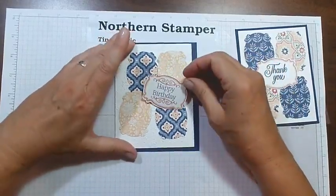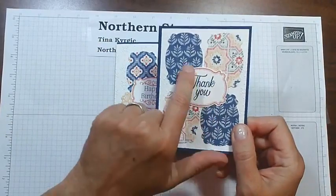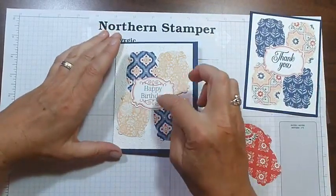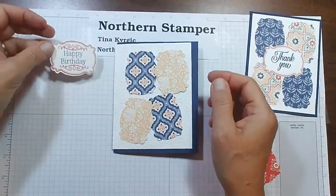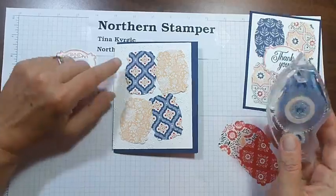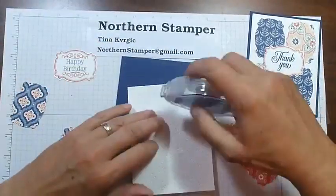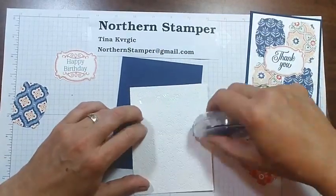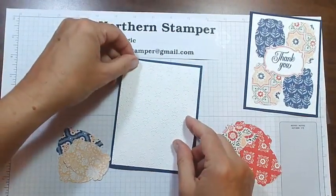Now what I'm going to do is I could just lay it on top like I did the first one. But I think what I would like to do is add a little bit of ribbon behind some of this stuff. So let's get gluing. I am going to glue the white embossed piece of paper onto the card base, which is the Night of Navy. I'm going to do that.